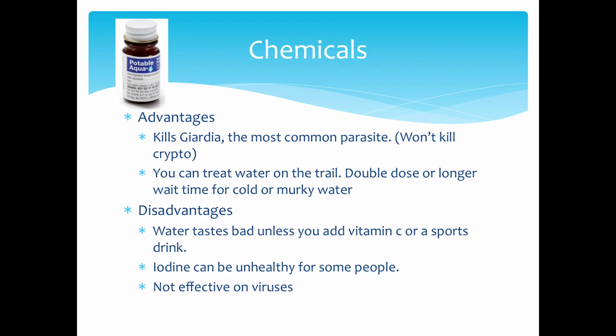All right, we can also do chemicals. Chemicals is a great way to carry something in a survival kit that is quick, pretty easy, and very effective. It won't kill some of our viral things, but it will take care of most of our common parasites, these things around the bacteria and the protozoa. It is nice when you can just scoop up some water in an algae and toss in some chemical and then move on. Typically when we talk about chemicals, we're talking about iodine and chlorine. Those are the two most common ones.